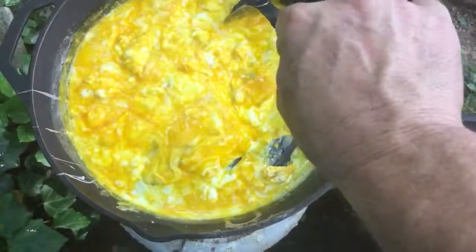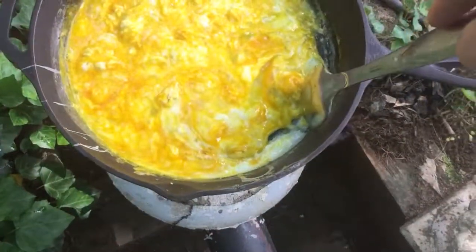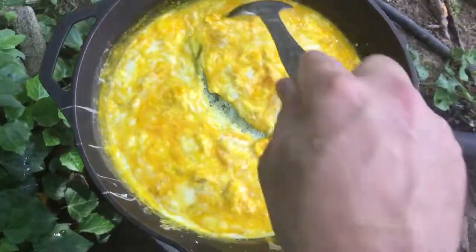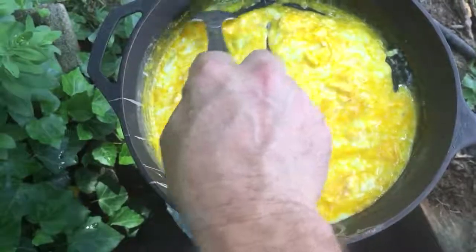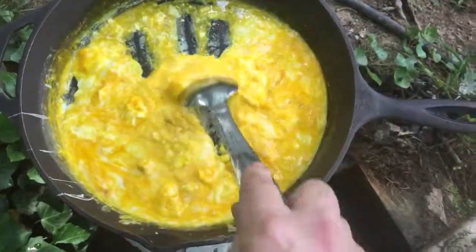I don't cook with oil ever. I don't eat any kind of cooked oil. So I've got 6 or 7 really large eggs, because at least one will be left in the skillet if you stick to it.